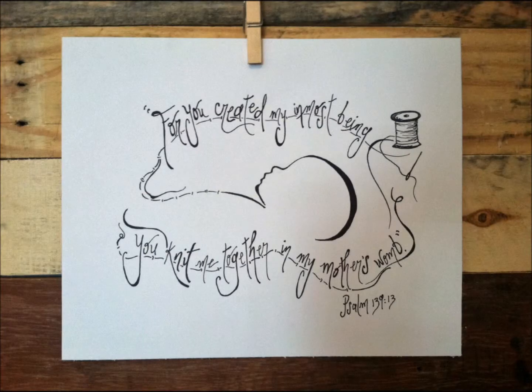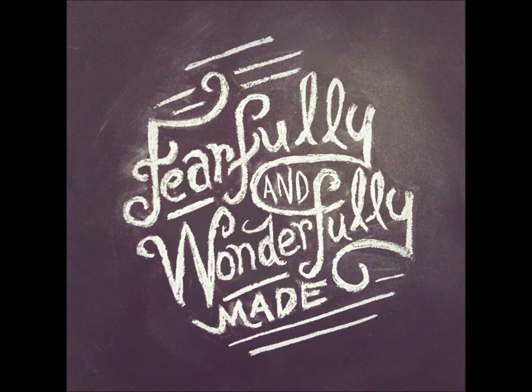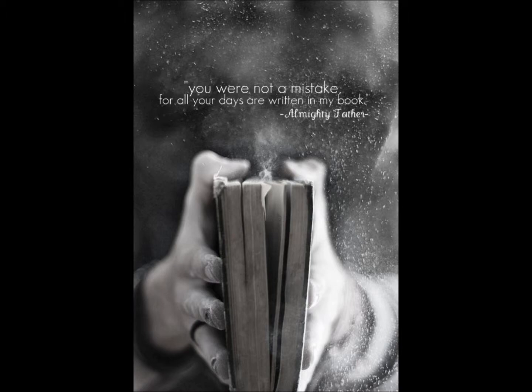And Psalm 139:13, "For you created my inmost being. You knit me together in my mother's womb." In Psalm 139:14, "I praise you, for I am fearfully and wonderfully made. Wonderful are your works. My soul knows it full well." We are made in the image of God, not through a group of scientists or an idea that our parents have. Our design comes from him.